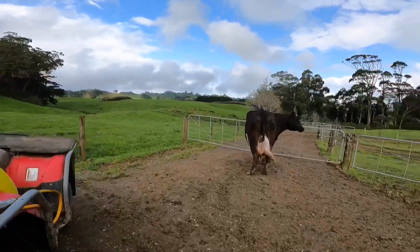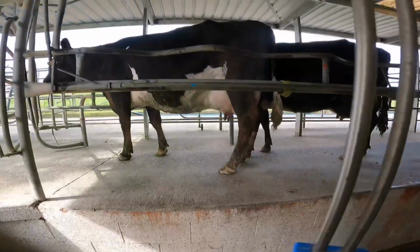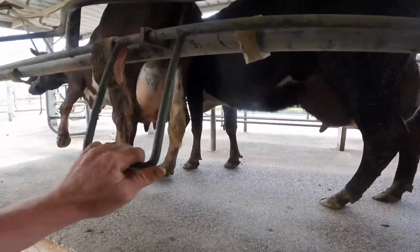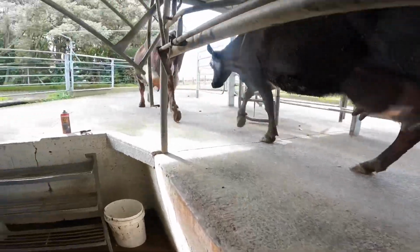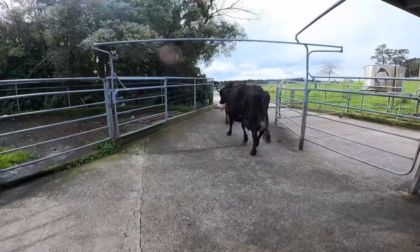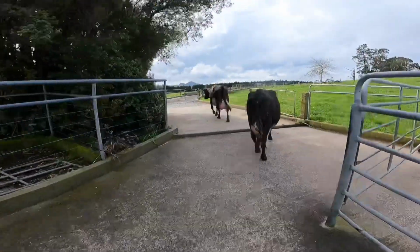Cows are in good condition. She's in very good condition. Put them with the colostrums. It's only got a small mob of colostrum. I think there's 6 out there now with these 2.